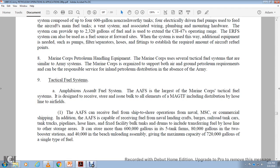Alright, number 9, your tactical fuel systems. The Amphibious Assault Fuel System, the AAFS, is the largest Marine Corps tactical fuel system, designed to receive, store, and issue bulk fuel to the elements of the MAGTF, including distribution by hose lines to the airfield. The Amphibious Assault Fuel System can receive fuel in a ship-to-shore operation.